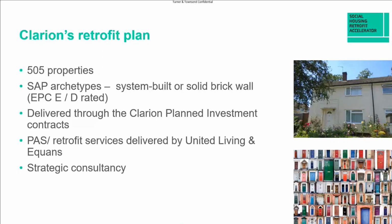As well as carrying out the work itself, they've also delivered and overseen the PAS 2035 service, in terms of the retrofit assessments, the retrofit coordination, the retrofit designs, and that whole suite of PAS 2035 support. We've also had strategic consultancy support overseeing the way we've delivered the work, including some independent site surveys, and Bailey Garner have supported us in doing that and helped us in sharing learning across all of the delivery teams, both Clarion staff and the contractors, United Living and Equans, and their subcontractors as well.